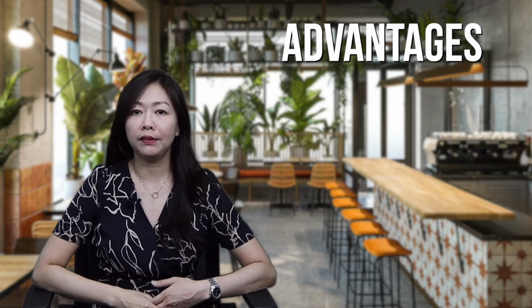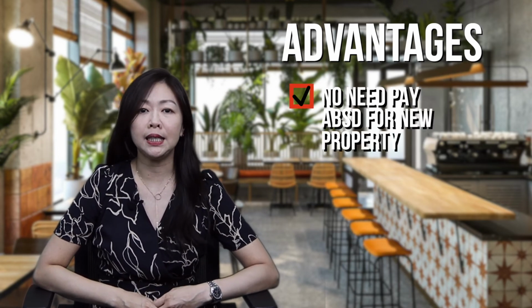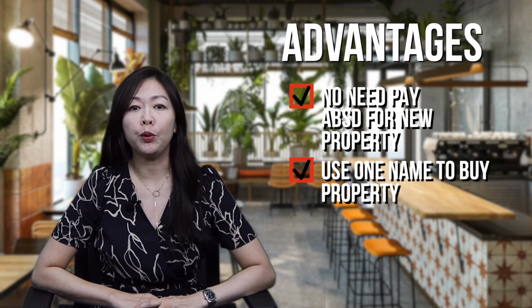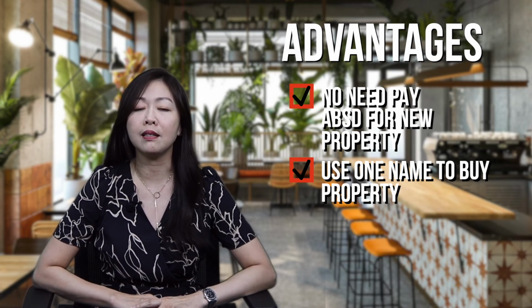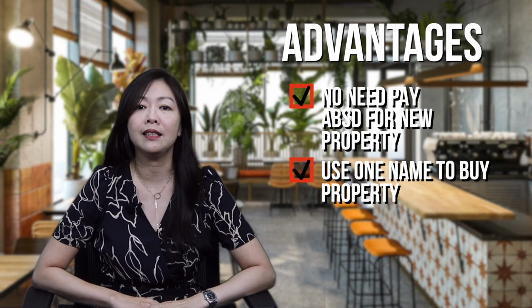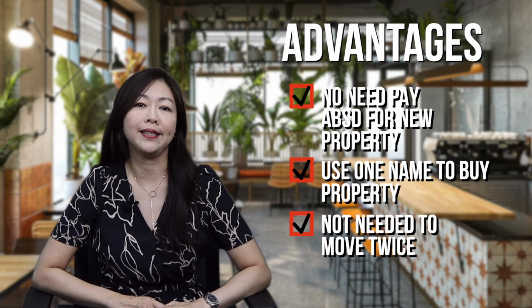The advantages of this option: first, the couple do not have to pay ABSD for the purchase of the new private property. Second, similar to option 2, they too will be able to choose to buy the new private condo by only using a single name, freeing the other spouse's name for a possible second property, avoiding ABSD. Third, of course, they will save themselves the trouble of moving twice.